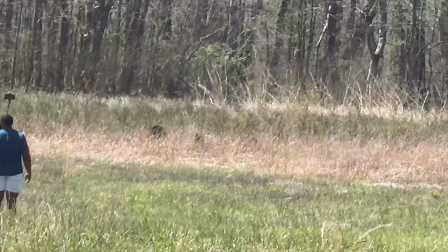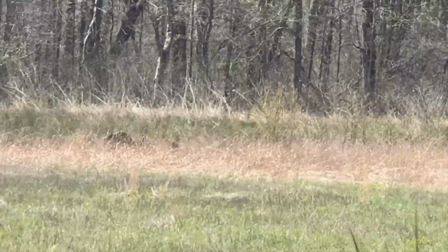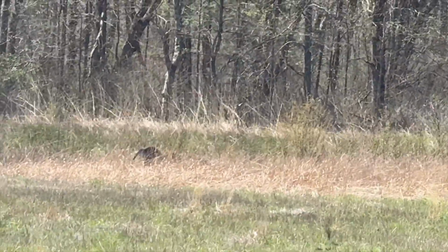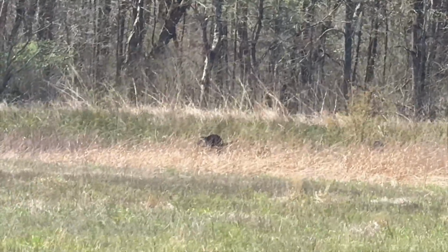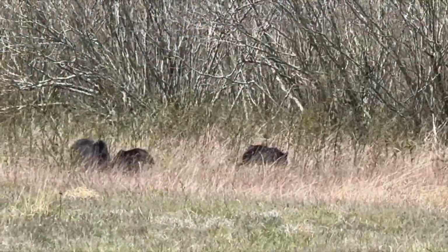This area reminded me of our Yellowstone experience. Lots of wildlife traffic jams. If you're worried about finding wildlife, just look for the crowds of people. Cades Cove is open sunrise to sunset.